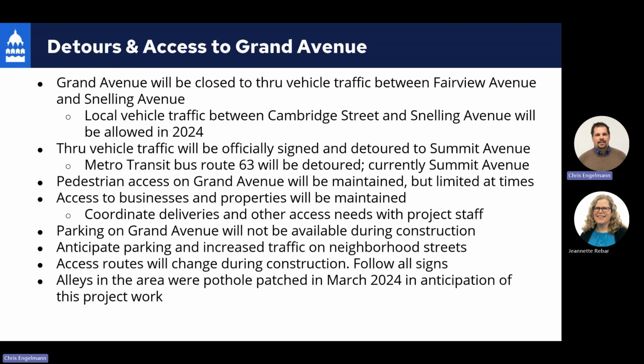So you may have to walk a little further to use your businesses or get to your homes, but you will still be able to do so. The project team will coordinate with the businesses regarding deliveries and other access needs, and keep people in the know on when those sidewalks may be limited access. Do anticipate that the parking needs of this corridor will be robust and that it's going to be a little bit tighter for parking as we go through.